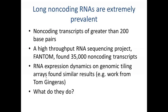There are probably around 10,000 or so of these long non-coding RNAs, and they've also been identified by RNA expression dynamics, and this is largely work from Tom Gingeras's lab. But the big remaining question is, what are they doing?